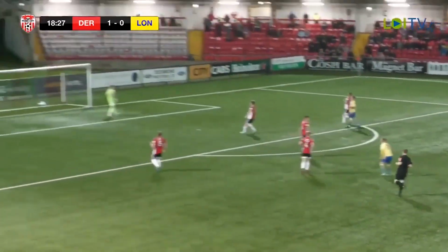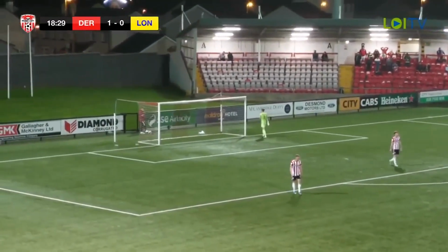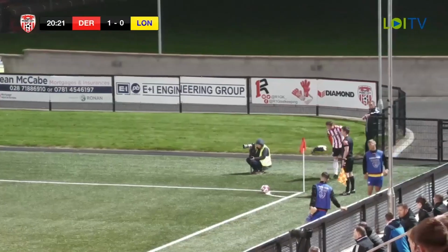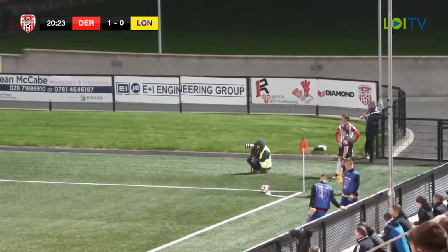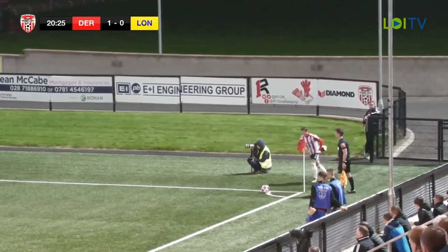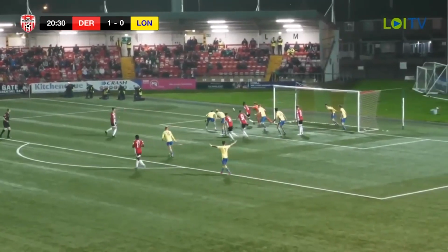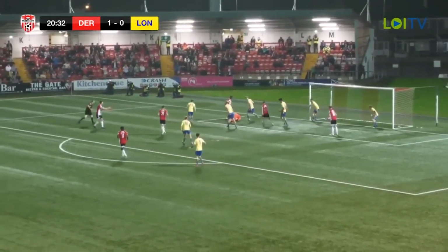Byrne will fancy a shot, curls one, but gets his angles all wrong, but it just opened up very nicely for him, Sean. It did. They're dangerous. They're dangerous on these corners, because like I said before, they don't look the tallest side. So it might be an area that they put it towards. Untold free header down. Lee Stacey palms it away. Derry still have it inside the 6-yard box. Stacey claims to the second attempt.